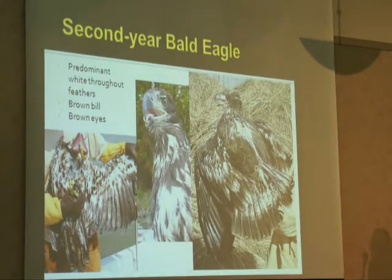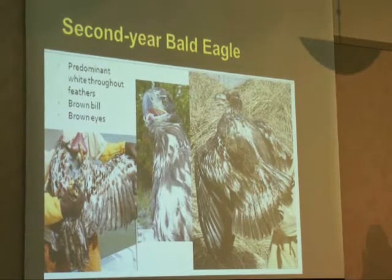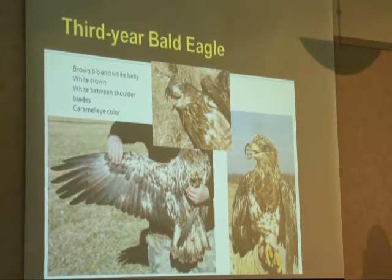When they enter into their second year, they start molting in a whole lot of white feathers. So the overall impression of this bird is just a lot of white, but there's no real distinctive features. You're not looking at a white head or a white tail or a white breast. You're just kind of looking at a lot of mottled white. But once they reach the third year, which you guys identified, you start to see a lot more blonde.